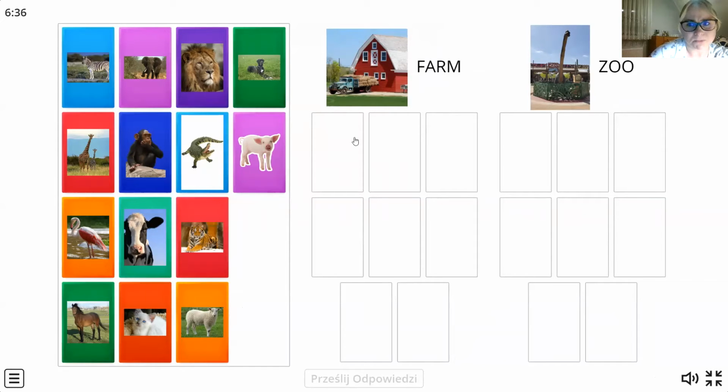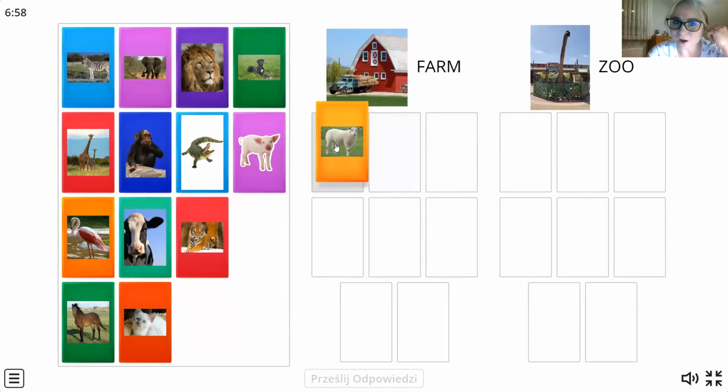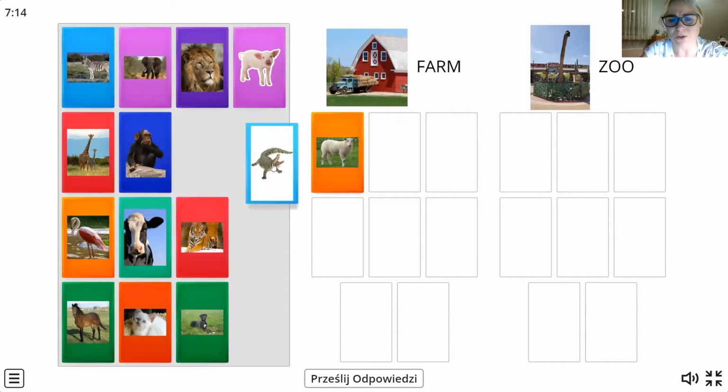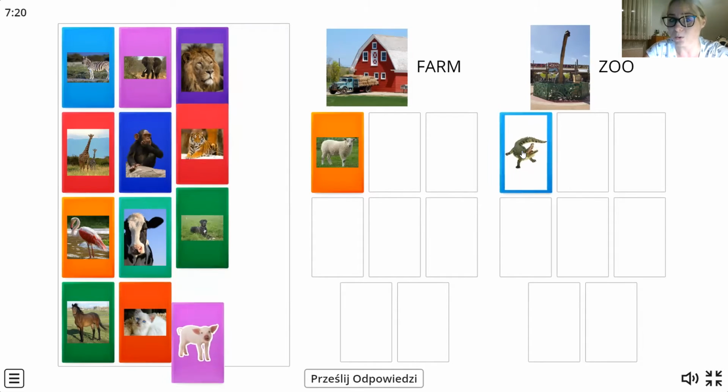Let's take the sheep. Where is the sheep? Is it a sheep? No, it's not the sheep. Where is the sheep? Oh, here is the sheep. The yellow color is the sheep. Lives on the farm or in the zoo? On the farm. Well done. Let's take the crocodile. Where is the crocodile? Which color is the crocodile? It's on the blue pattern. The crocodile lives on the farm or in the zoo? In the zoo, well done.